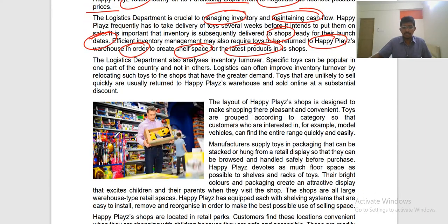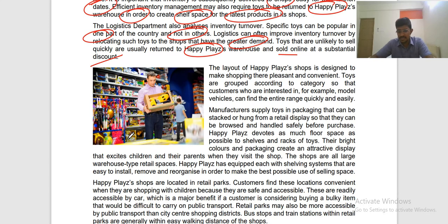The logistics department also analyzes inventory turnover. Specific toys can be popular in one part of the country but not in another part. Logistics can often improve inventory turnover where there is greater demand. Toys that are unlikely to sell quickly are usually returned to the Happy Playz warehouse and sold online, substantially at a discount. So here it clearly goes through supply chain management.